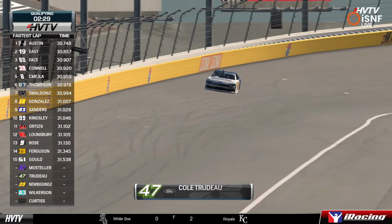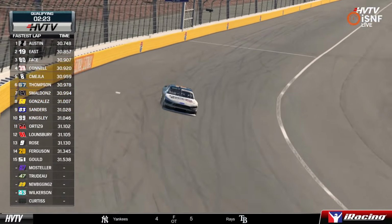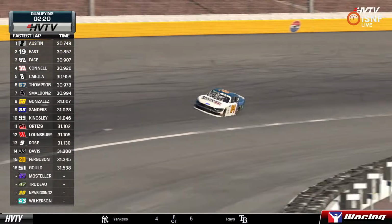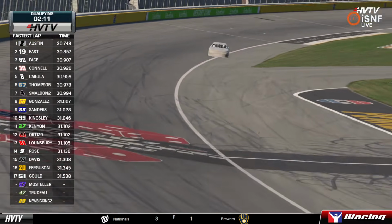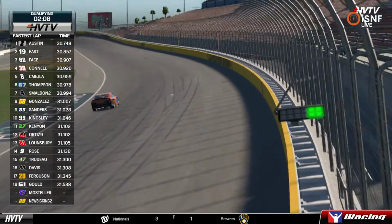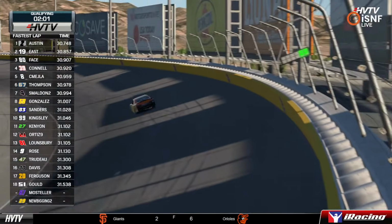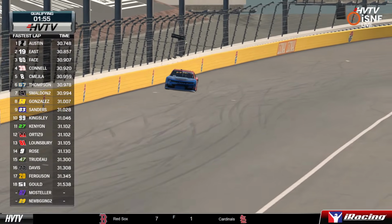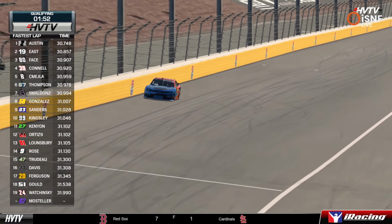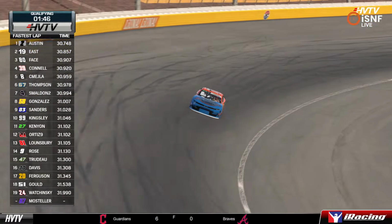Cole's raced with us a little bit before. I think he's part of the MCM camp, I believe. Glad to see Cole back with us. Mike Thompson. Glad to see him racing with us here in the HVTV After Dark. Obviously, he races in the Prestige Cup Series there on Thursdays. Actually won last Thursday at Nashville, I believe that was. Oh, that was AWC. Won at Atlanta, my apologies. Yeah, glad to see him in here.